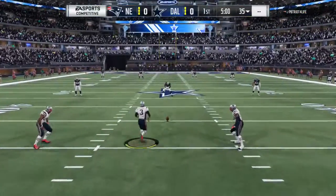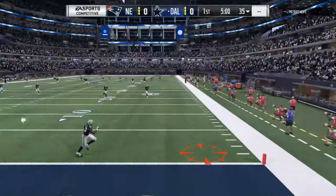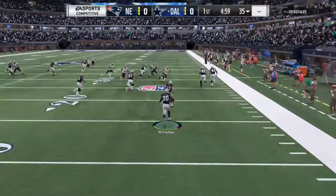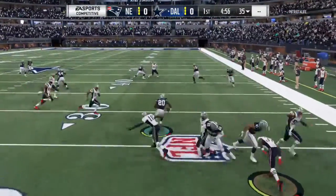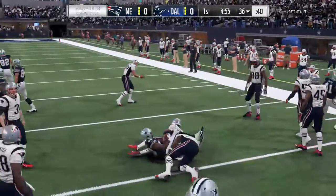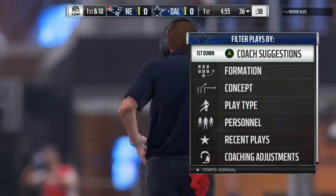Here's Steven Gostkowski now to kick this one off. And we are underway from AT&T Stadium. This is fielded at the 2. And a good return. He's across the 35-yard line, right around the 36.